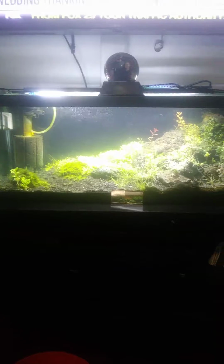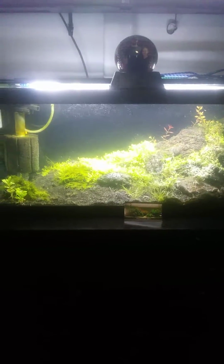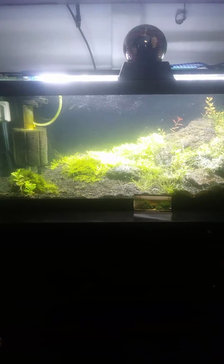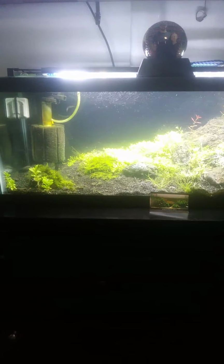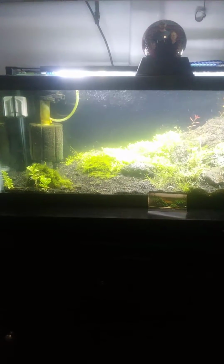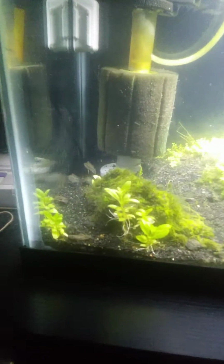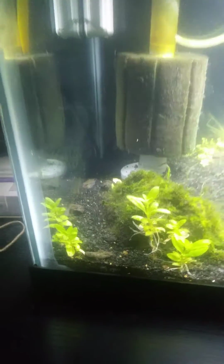I did have a mono shrimp in there, but for whatever reason I cannot keep shrimp in this. Well, I had another 20-gallon long that I thought had other issues other than what was going on, and I kept on losing shrimp.